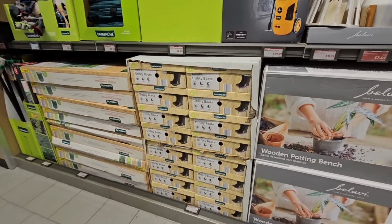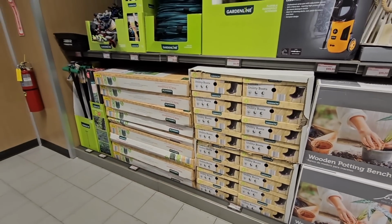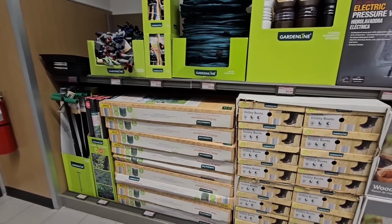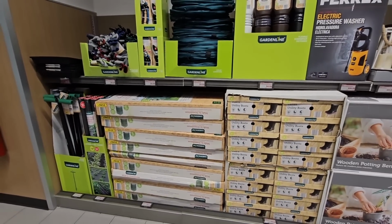So lots of fun items today. And yeah, all the gardening stuff all together. I love that it's all new.